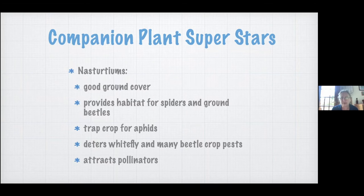They're a really good trap crop for aphids, so the aphids will get onto the nasturtiums, and the aphid predators will come before the aphids get onto your food crops. They deter a lot of different beetle crop pests, and they deter whitefly, which is not the same as cabbage butterfly. Whitefly is a different pest, and I unfortunately don't have a picture of it.